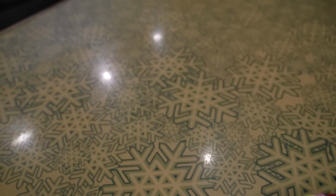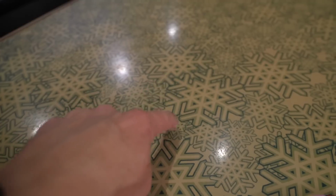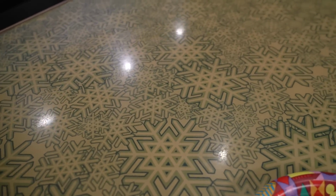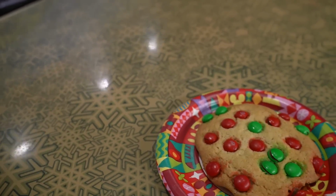Because we are doing the holiday cookie stroll, I figured it was fitting to sit at one of the wintertime tables here at Sunshine Seasons. I've never noticed this before, but each table grouping has a different season on the Formica. I'm gonna see if I can show you some of the other ones before we leave, but right now we're in the winter one with the snowflakes.